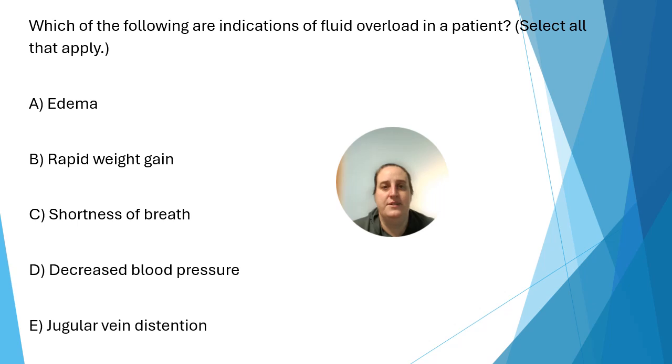Which of the following indicates a fluid overload in a patient? A. Edema. B. Rapid weight gain. C. Shortness of breath. D. Decreased blood pressure. Or E. Jugular vein distension.